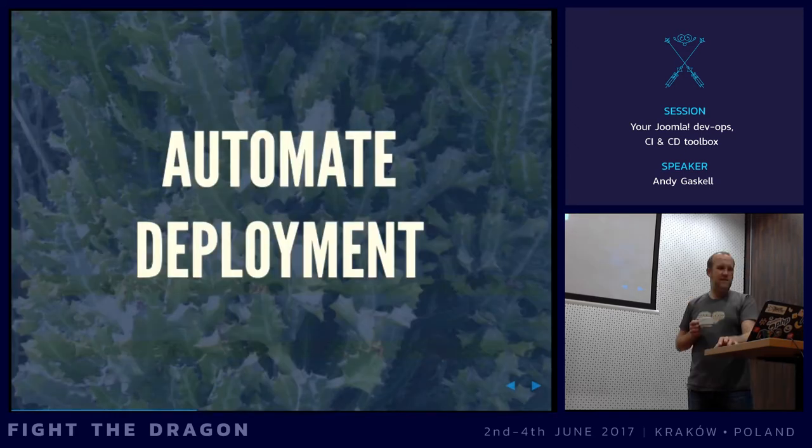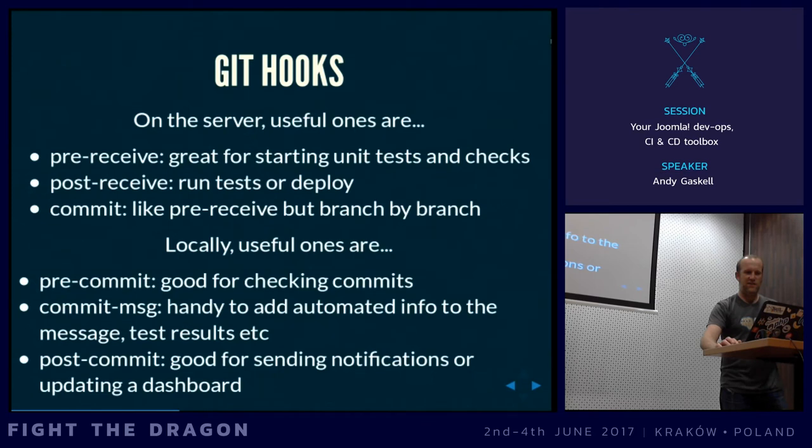So, any questions about this? Git hooks or Git FTP? So that's presumably relative to the repository rules, is it? Yeah, that's a good question actually. There are two different ways you can set this up.